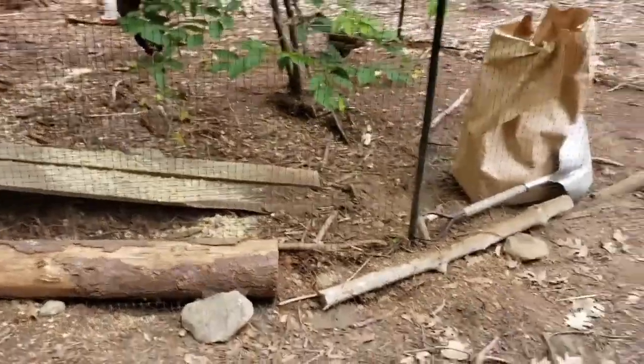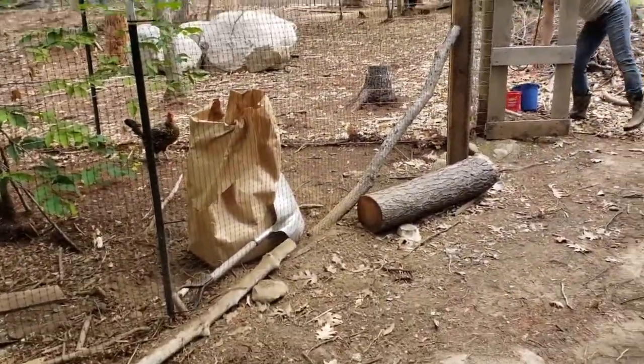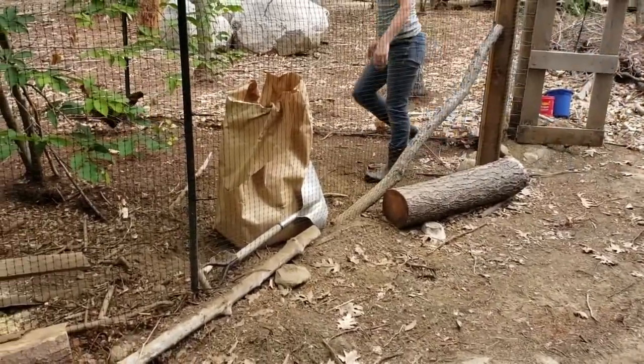So usually in the afternoon, the chickens all line up at the gate anyway. But today we're going to see what happens. Okay. Oh, they're not coming out.